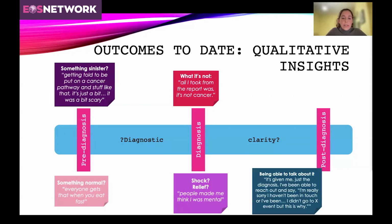And then post-diagnosis, something that I've found is that being able to have the language to talk about EoE and to talk about the condition and what it means is really important to people. And even participating in the study and having someone like me, a researcher, for people to sit down and talk to, I think people have found particularly helpful. So someone here is saying, it's given me just the diagnosis. I've been able to reach out and say, I'm really sorry I haven't been in touch, or I didn't go to X event, but this is why.